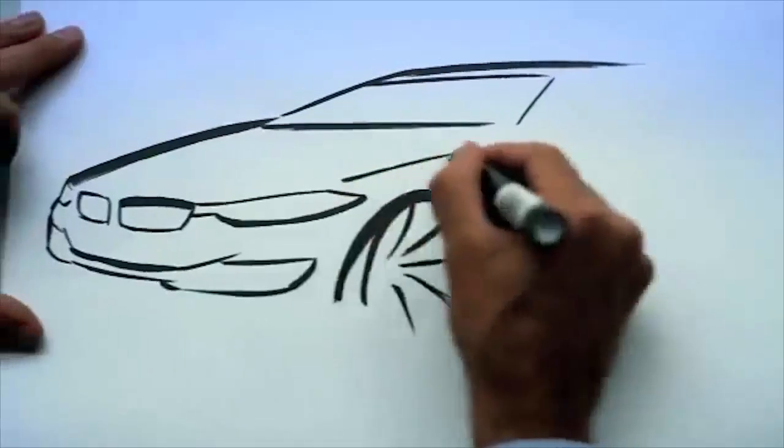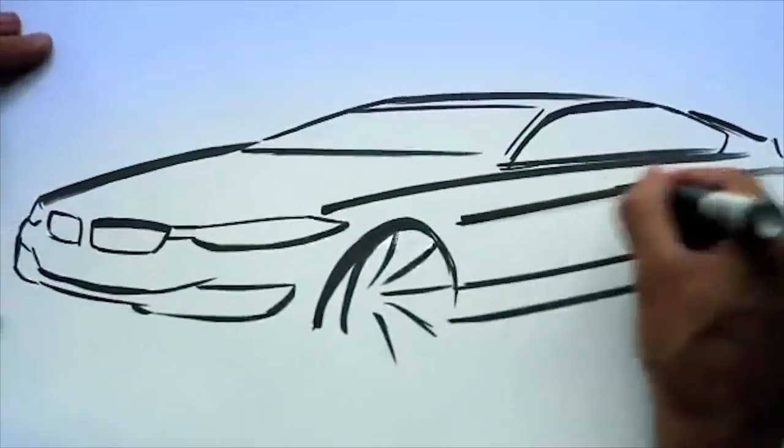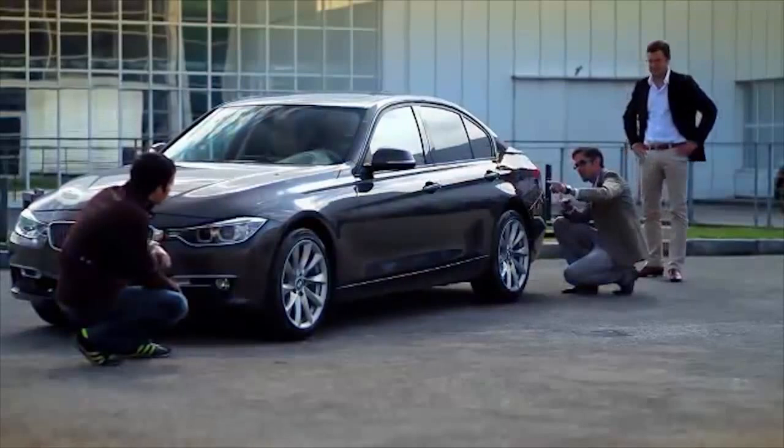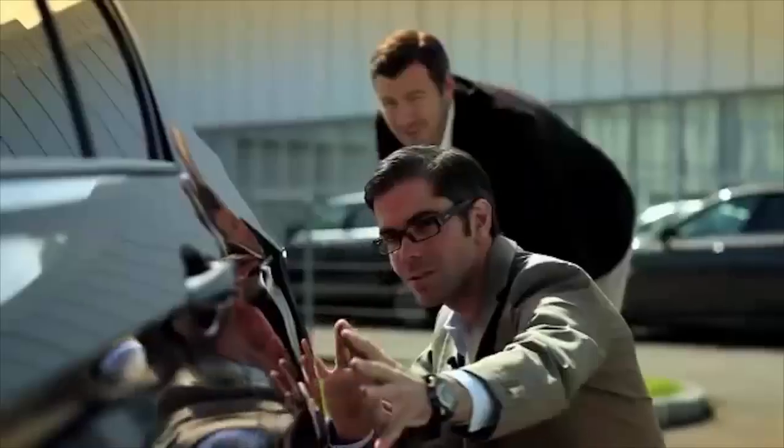And we have a double sticker line in this car. That's for the first time. You have one sticker running from the front into the rear door, and then the other, the main sticker, which is lower, and this creates a lot of shadow towards the end of the car.